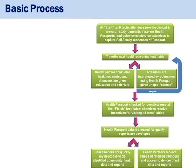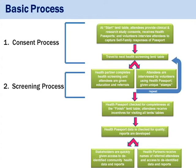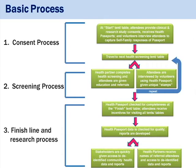No matter which of the 4 volunteer roles you may be assigned, it is important that all volunteers understand the general process of the event. The process is split up into 3 groups. The first is the consenting process. This is where the attendee begins and consents to having screenings done at the event. The second part is the screening process, where the attendees go to the different booths, answer the questions, and have the screenings done. The last part is the finish line. There, the attendees show their report card, have their passports checked, and receive their incentive. After the event, the data collected is de-identified and distributed to different stakeholders.